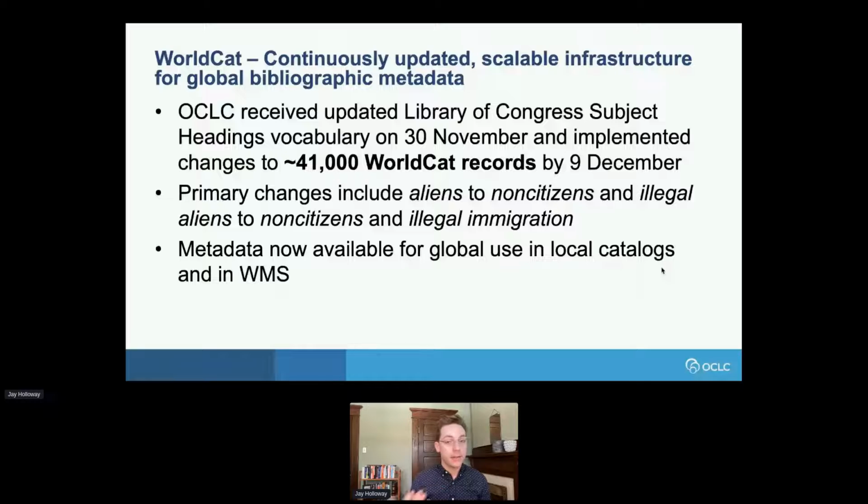So it's exciting to see that the term illegal aliens is now mapped to new terms, non-citizens and illegal immigration. And it's not just available for WMS customers, but it's also available for global use in local catalogs. So as vocabularies change over time, we can rapidly implement those changes.